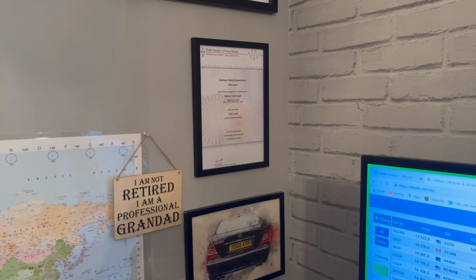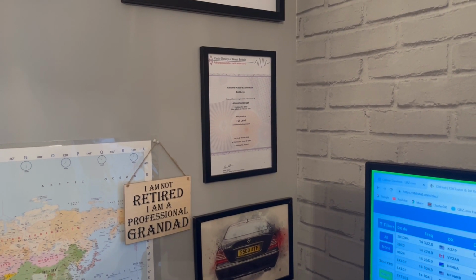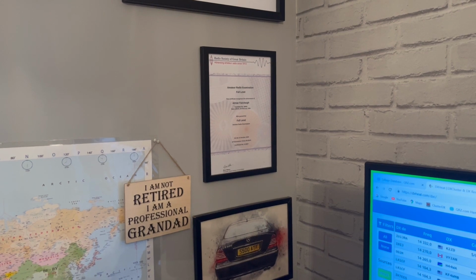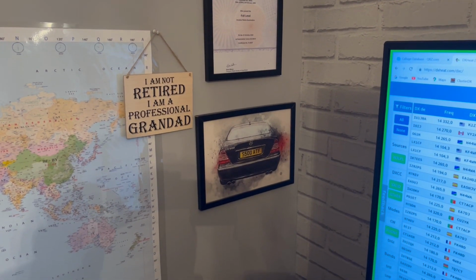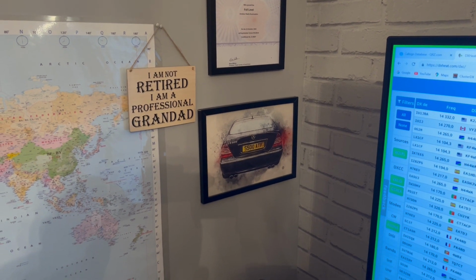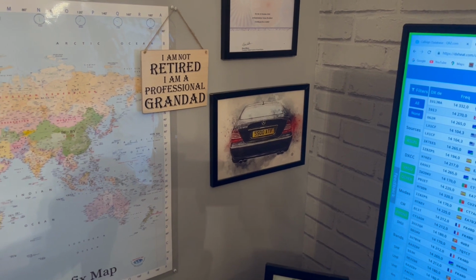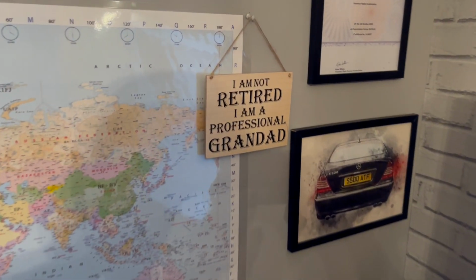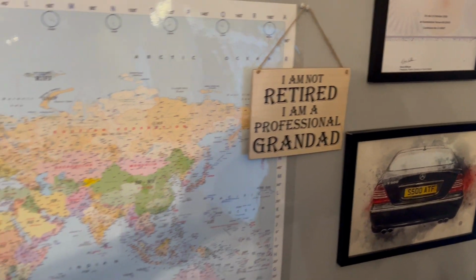The certificate you can see on the wall there was awarded for passing my full amateur radio licence in the UK back in October 2019. That little picture the kids had done for me at the back of my car for a present is my pride and joy, my Mercedes. There's a little bit of fun there. I am retired from work these days, but a full-time professional granddad.